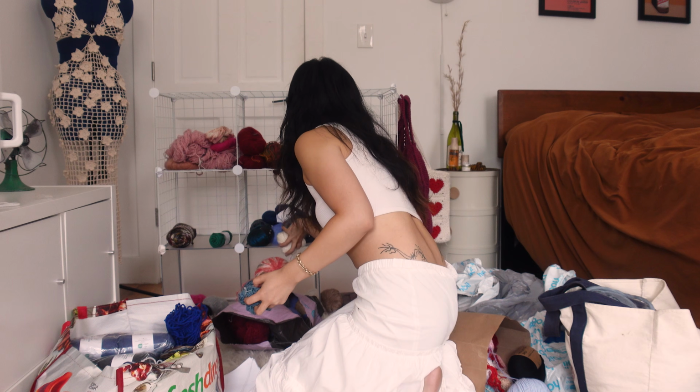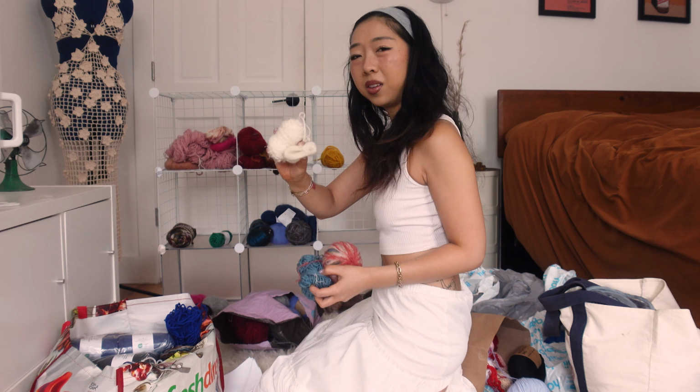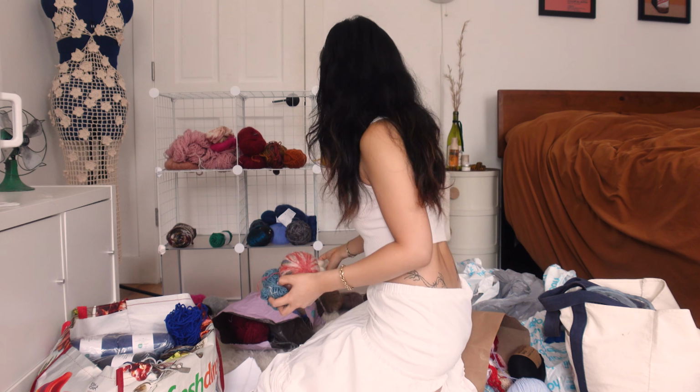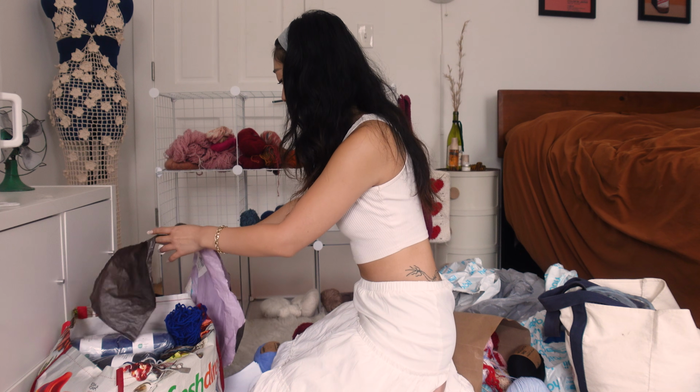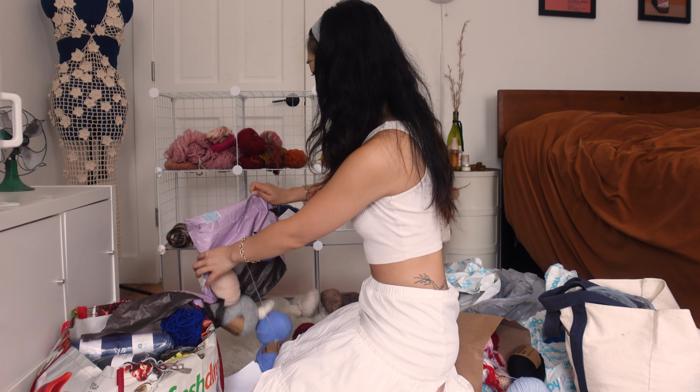Okay, let me sort this. Blue, white. Should I put these in? I feel like they're so small, but I'll just put them in. Blue. Oh, Lord. Okay, this bag is very ripped, and I think it's mostly untangled, so I can just go ahead and sort it.